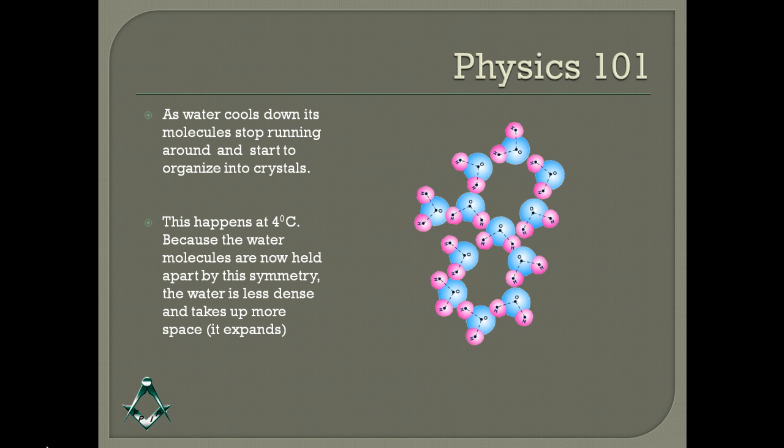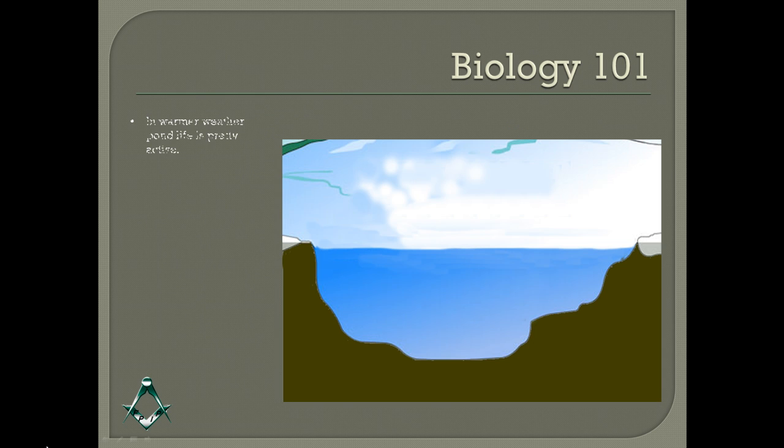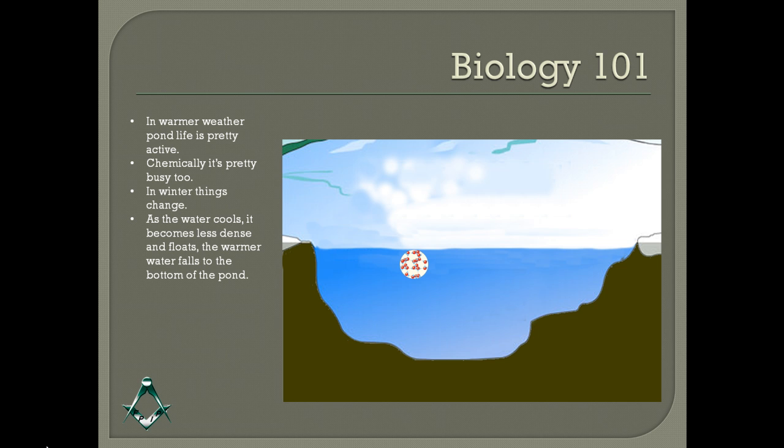So in warm weather, if you take a pond or a lake, you'll see that the life is pretty active. If you were to look at the pond itself at a lower level, you'll see that the water molecules are dashing around, transferring oxygen around everywhere. Now, in winter, when everything starts to cool down, things change, and the water molecules actually expand as they cool down. Now, because they expand, they're lighter.